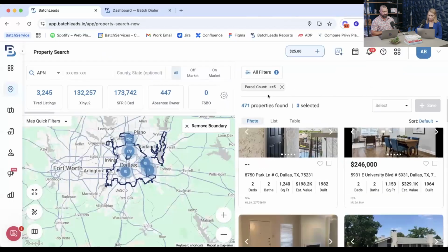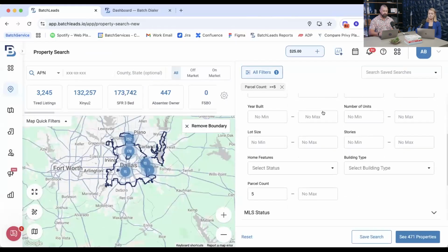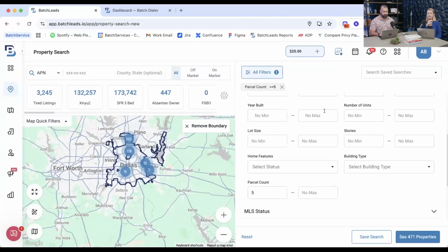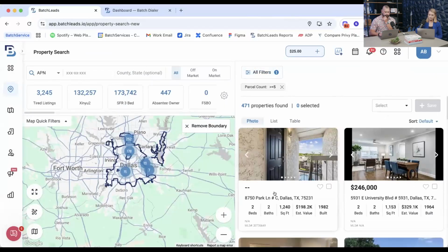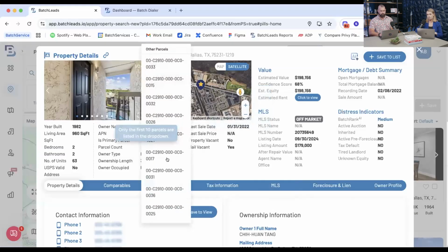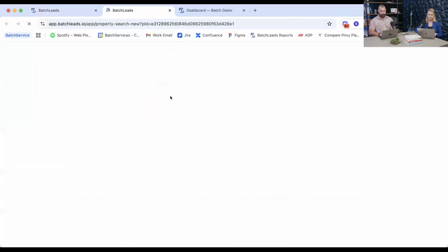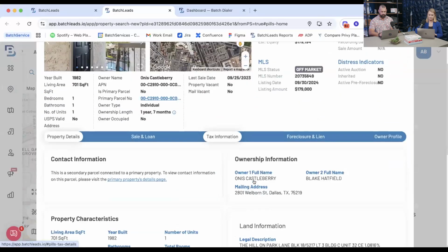Let me back up a little bit. Under property characteristics, something we have recently added is the ability to filter by number of parcels on a property. If I want to make sure I have a plot of land that has 5 or more parcels, I can do that in the parcel count down here. I'll hit see properties. Great, this one right here has 24 different parcels. It's only going to show the first 10 because there are so many, but I can click on one of the different parcels to see what kind of information it has.